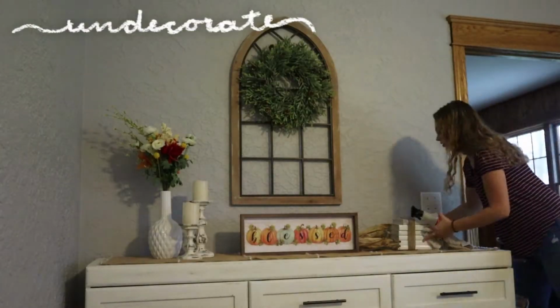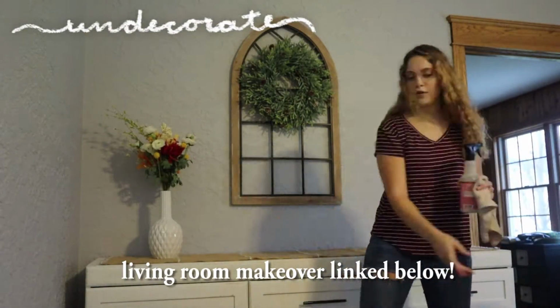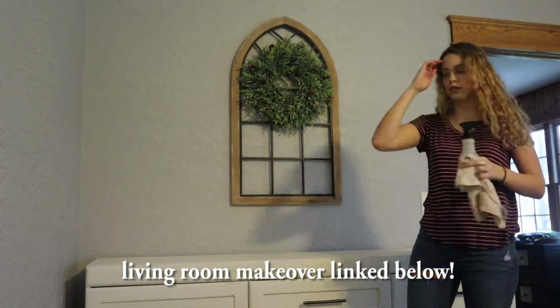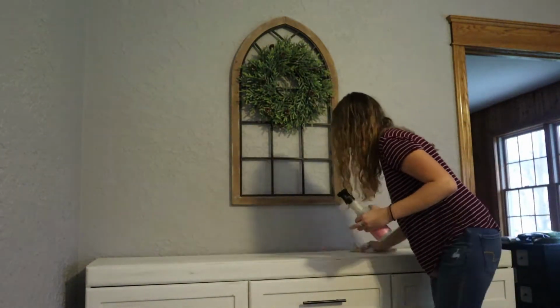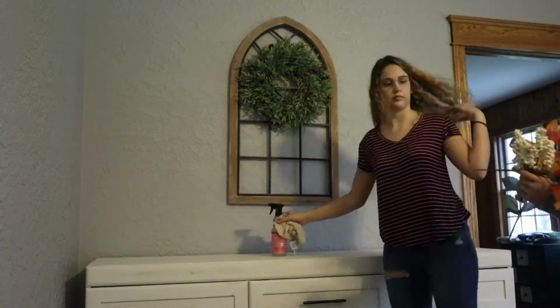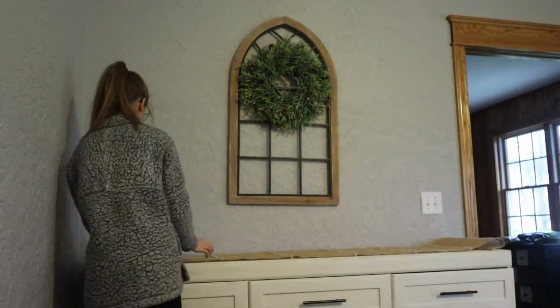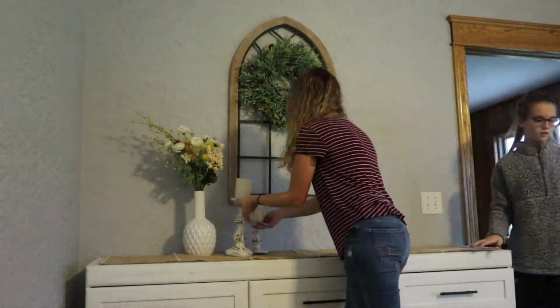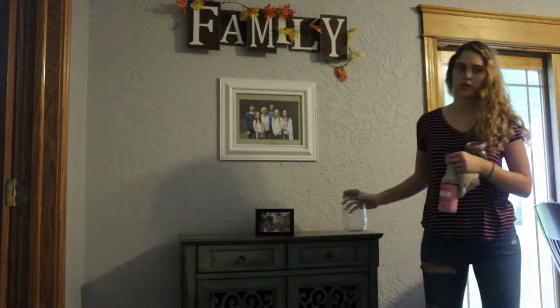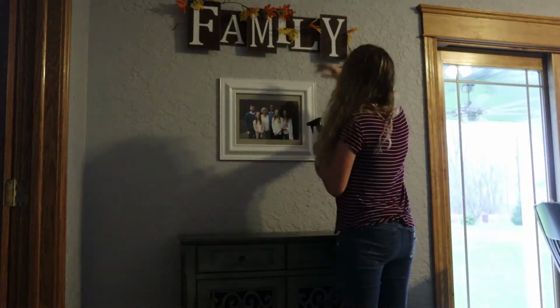Now we're moving on to this white cabinet. I will have my living room makeover linked below. I have a whole entire video on it. You can see the whole entire process, but I just wanted to pop on here to tell you guys what I was cleaning with. I was using Mrs. Meyer's multi-surface spray, and it's in the peppermint scent, and I really love this spray. The first time I used it, I used literally like a quarter of the bottle. It smells so good, and I really just like to wipe off my surfaces before I start decorating with them.